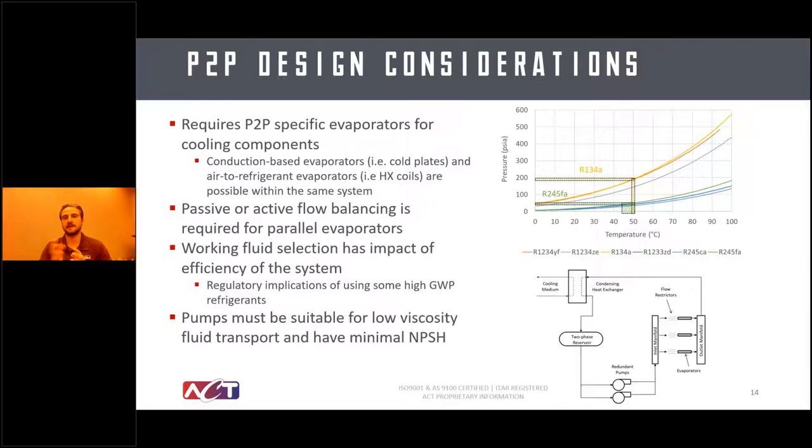In the top right, we're showing an example comparing R134A to R245FA. They're two different vapor pressure refrigerants that could be used in a pumped two-phase system. R134A is significantly higher in vapor pressure. So at a 50 degrees C operating point, the resulting pressure drop of 10 PSI around a loop only has a 1 or 2 degrees C temperature impact. But if we were using a fluid like R245FA at that same temperature, a 10 PSI pressure difference across an evaporator could have up to an 8 or 9 degrees C impact on our system performance.